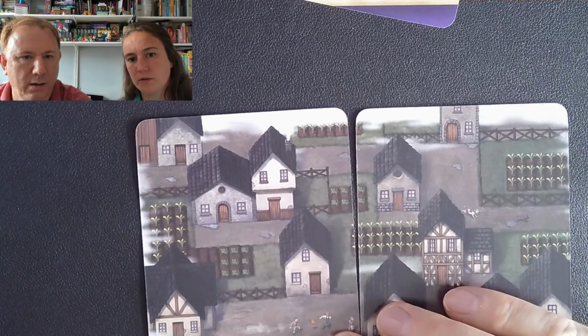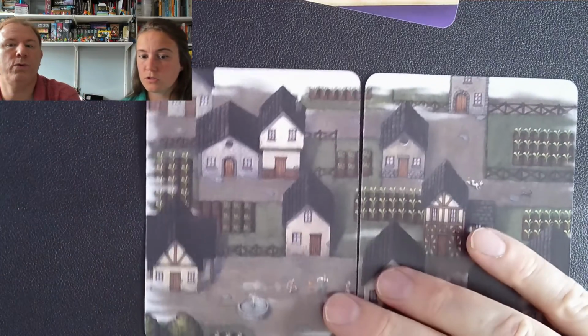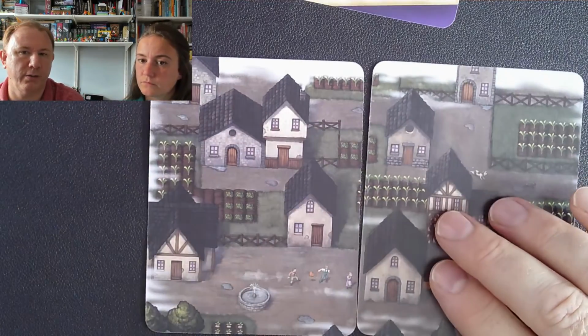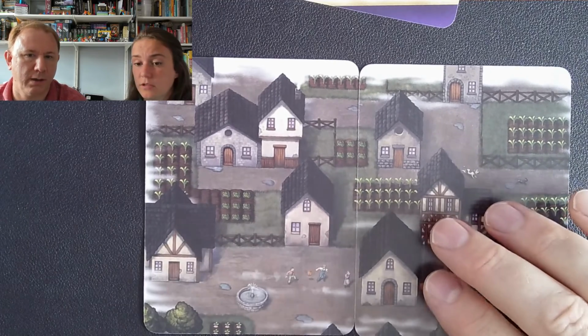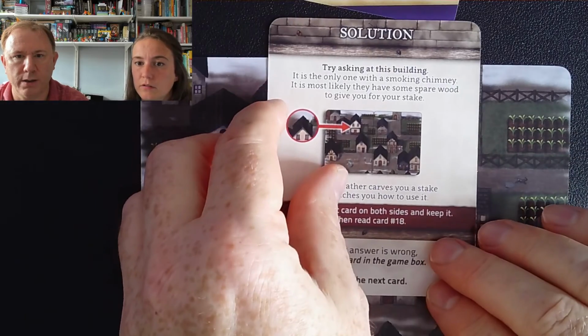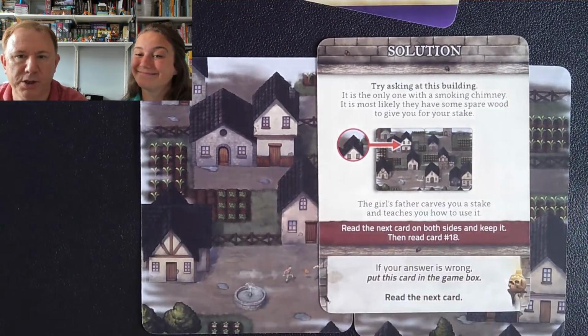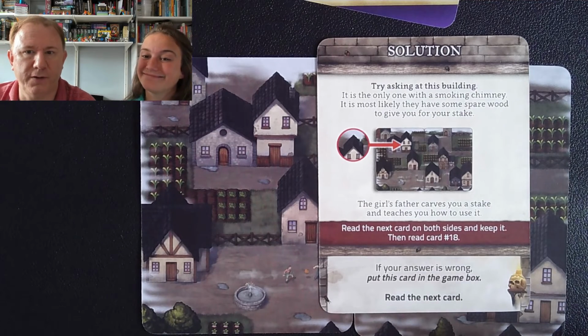Where would you ask for a piece of wood? Oh, these guys have got a fire going. So do you think maybe there? They're probably not burning coal, are they? I think you're right. Okay, that's my best guess. Try asking at the building with the smoke. Well done, Laura. It's the only one with the smoking chimney. It's most likely they have some spare wood to give you for your stake.